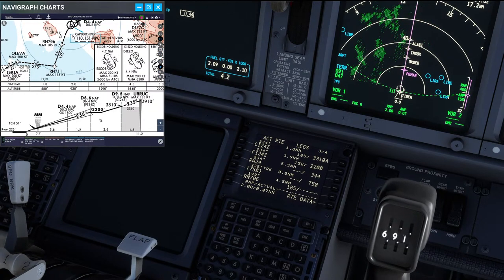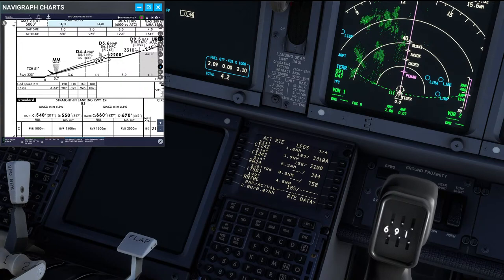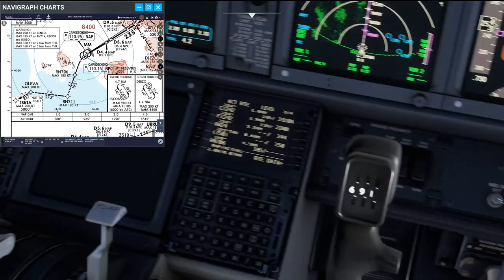The FAF is at 5.6 miles, 2,200 feet, which is the Fox India 24 Zulu. 2200, that's on a 3.3 degree glide, so configuring the airplane is going to be a little bit of a thing since the approach is a little bit steeper than usual. Going down to the minimum of 540, which we have in here. Missed approach.